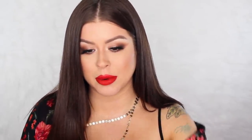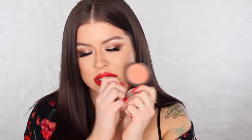Lastly but not leastly is a blush. This is Becca Songbird blush. I have been reaching for this time and time again for the past, just hit myself in the face, 6 weeks or so. Almost every time I do my makeup, this is the one I'm going for. I'm wearing it today actually. I don't know if you can see it on camera. Just the most, like, how do I explain thee? Let me count the ways.